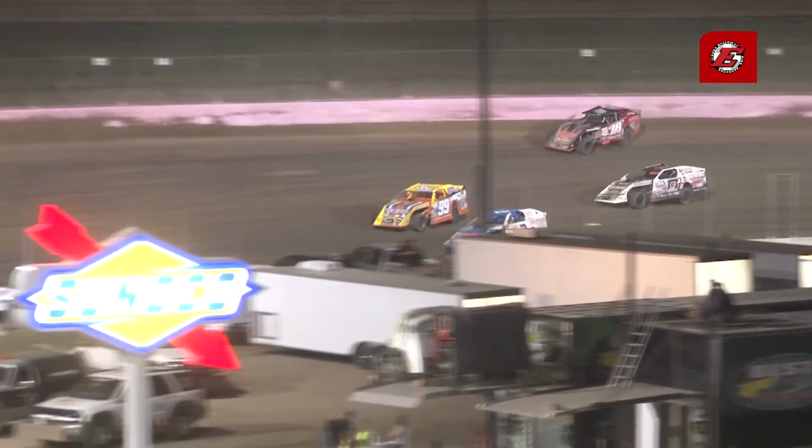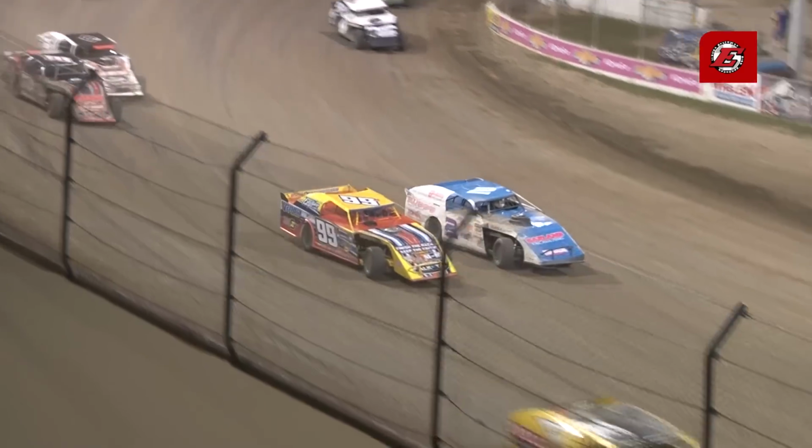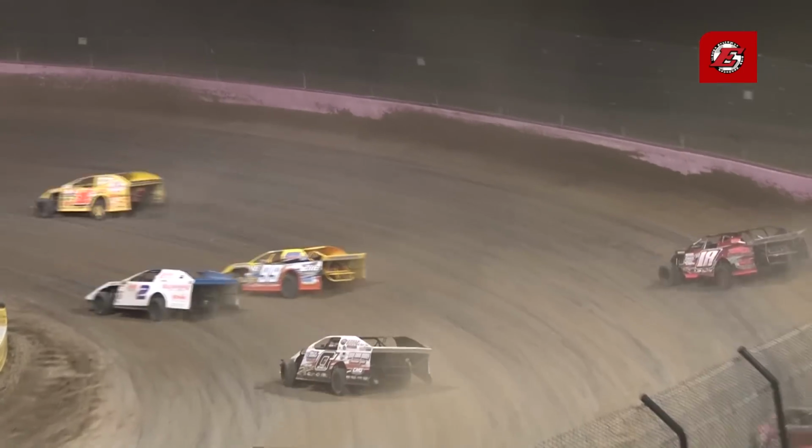In front of him, they're side by side for 3rd. Travis Stemler in the 2, Jimmy Dame in the 99. Jimmy Dame and Travis Stemler side by side. Good battle for the 3rd spot.